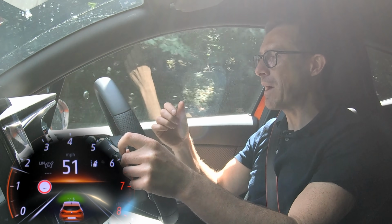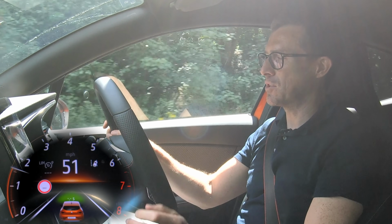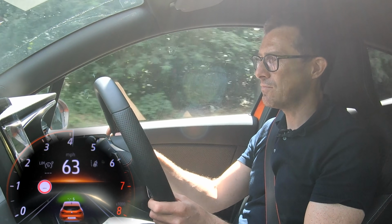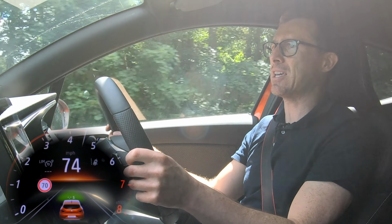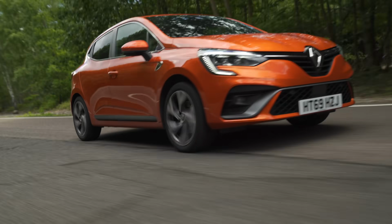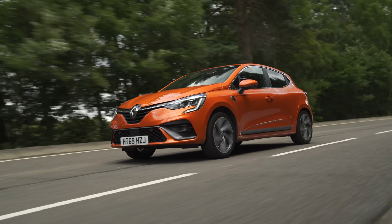So if you've got the 100 horsepower petrol engine, it can feel a little bit underpowered. This 130 horsepower version though is fine. Look, I'm doing 50 miles an hour, I'm going to floor it. Kicks down all right, and off we go. The engine sort of makes a whining sound, a bit like a vacuum cleaner. I think that's the turbocharger on it, but it pulls hard enough, so you'll be fine for overtaking things on the motorway or on faster roads.